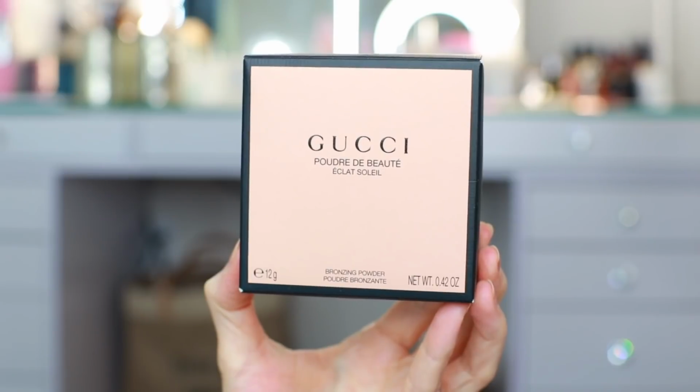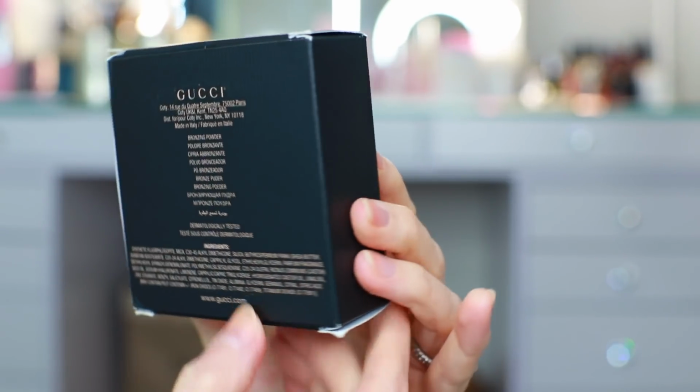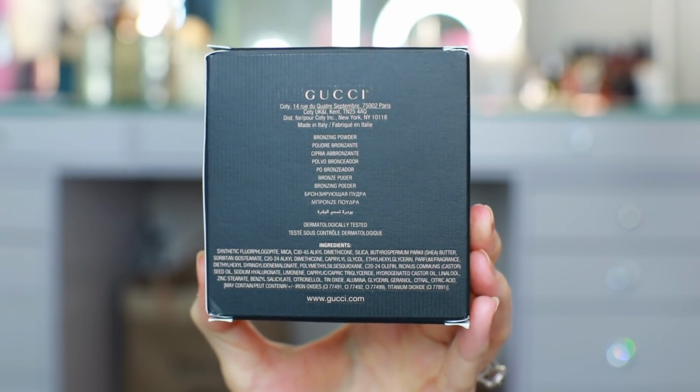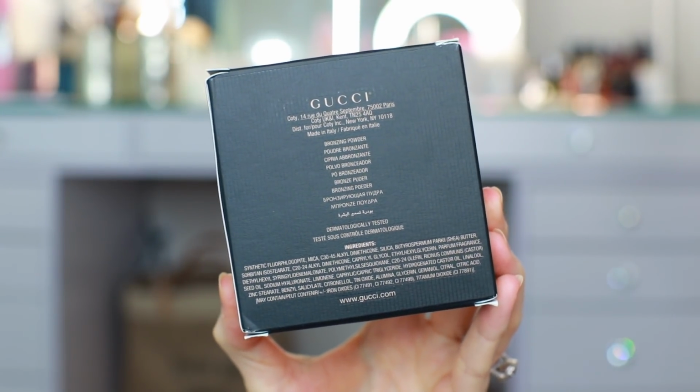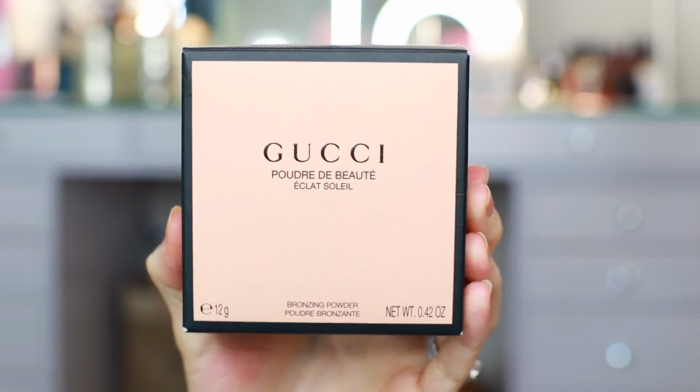So I knew as soon as I saw that bronzer that I had to pick one up for myself. I'm so glad I did not wait. I noticed there were 6 shades, I believe. I can't even go back to double check. But there were no swatches, so I just had to guess. I picked up 03. This is the Eclat Soleil.